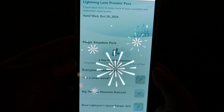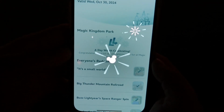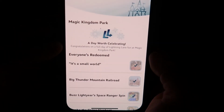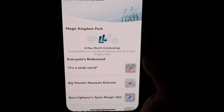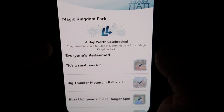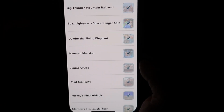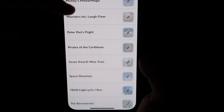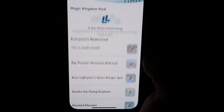Wow. Aww. It's like a congratulations. So cute. A day worth celebrating. Congratulations on a full day of Lightning Lane fun at Magic Kingdom. Aww. That's so cool. Everyone's redeemed. Everything. Well, that's cool. That is so cool.